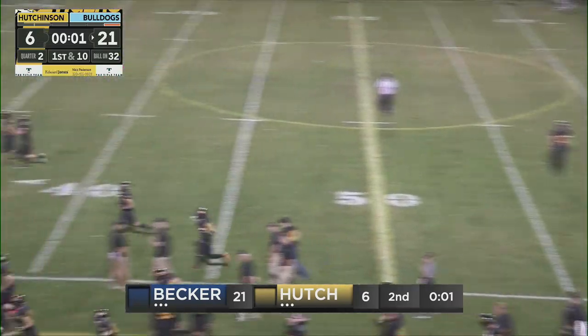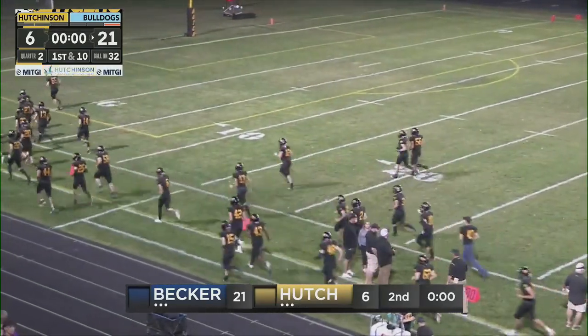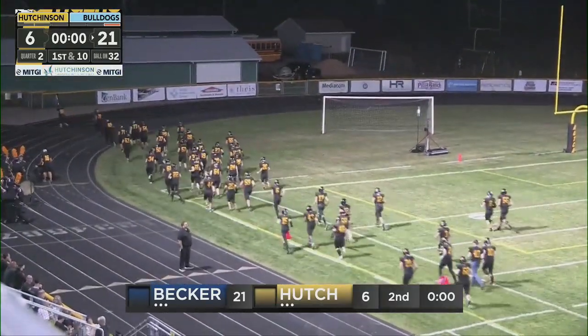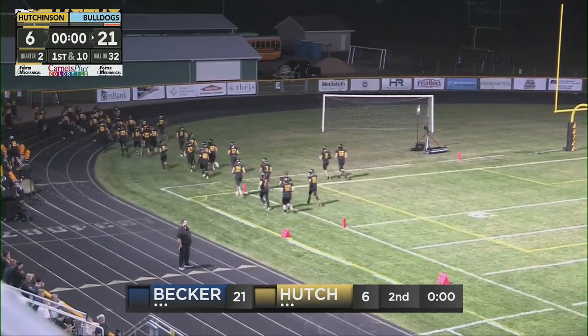Hutchinson will get the ball to start the third quarter, and they're in need of a drive to put some points on the board when we come back to start the second half. 21-6, Becker in control as we go to the break here on the Fox 9 Game of the Week.